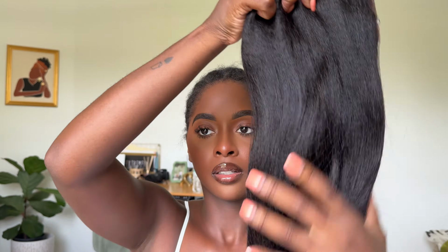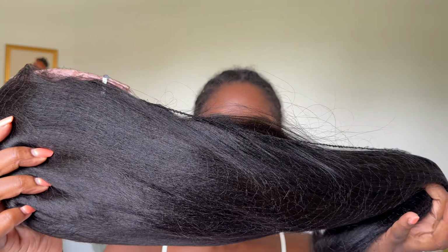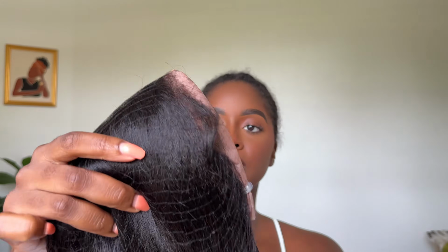I've already opened the box, but this hair is from Nadula. Let's take her out. So, this is how the packaging comes when you take it out. It has like a net over it. This is a Yaky Straight unit.